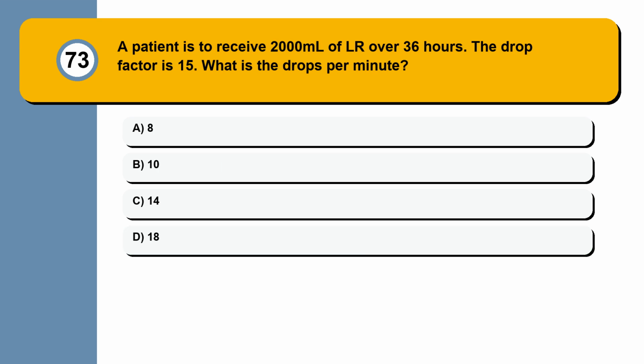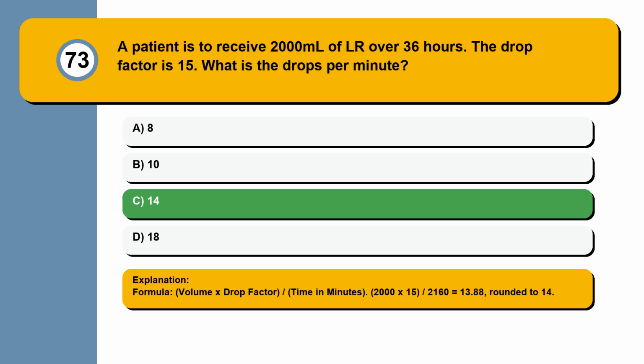Question 73. A patient is to receive 2000 ml of LR over 36 hours. The drop factor is 15. What is the drops per minute? 8, 10, 14, 18. Formula: volume x drop factor, divided by time in minutes. 2000 x 15 / 2160 equals 13.88, rounded to 14.